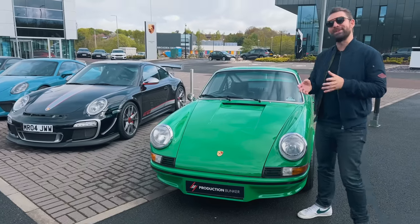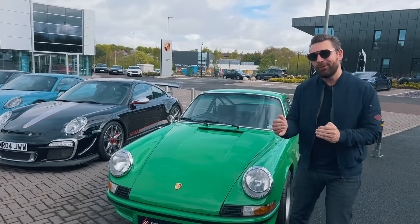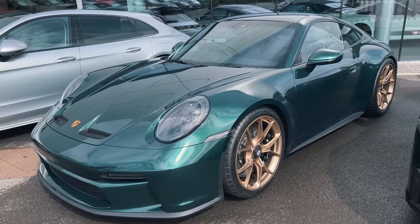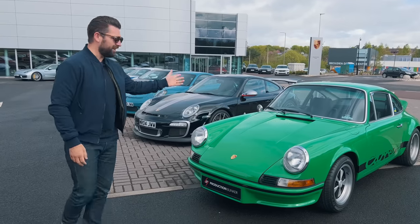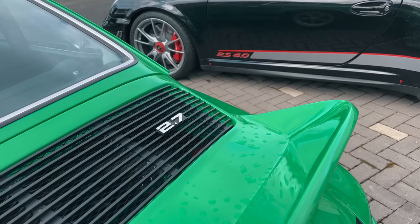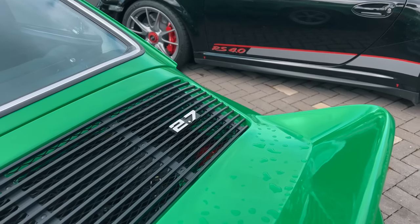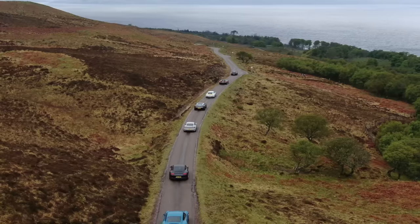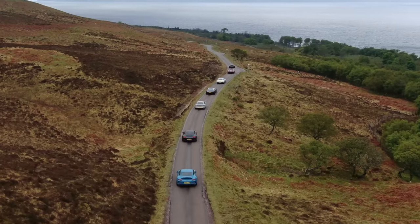So what we thought we'd do is line up in age order all of the cars and give you a brief overview of why this is going to be so cool. Starting with this 1970 2.7 RS. Yes, that's actually here. I can't believe those words are leaving my mouth. And you're probably wondering, hold on a minute, how are you going to be able to drive all of these cars?